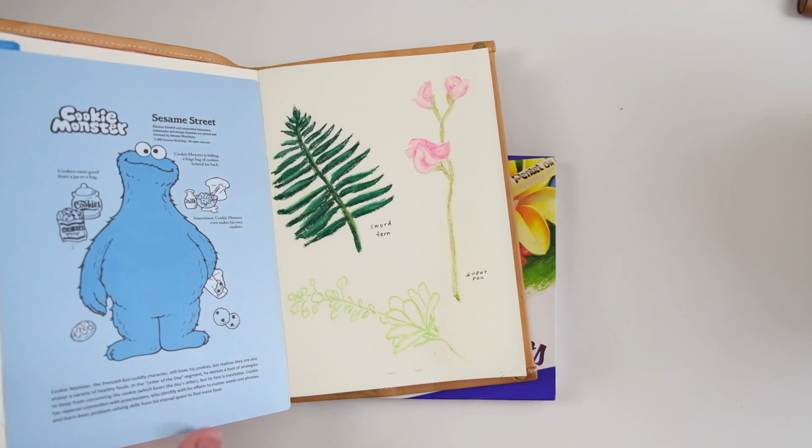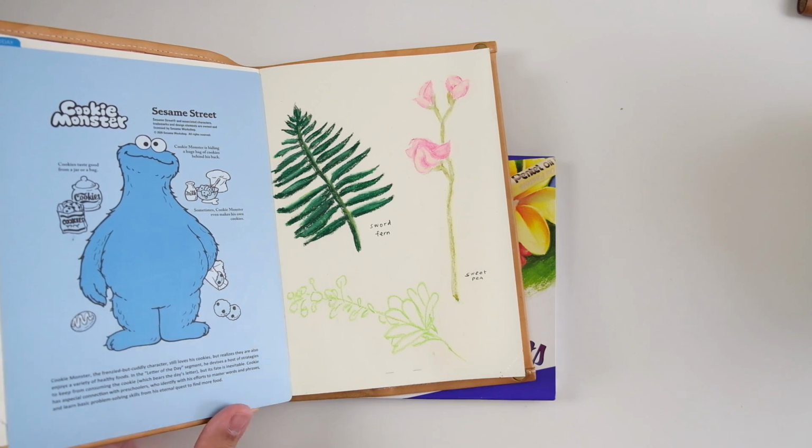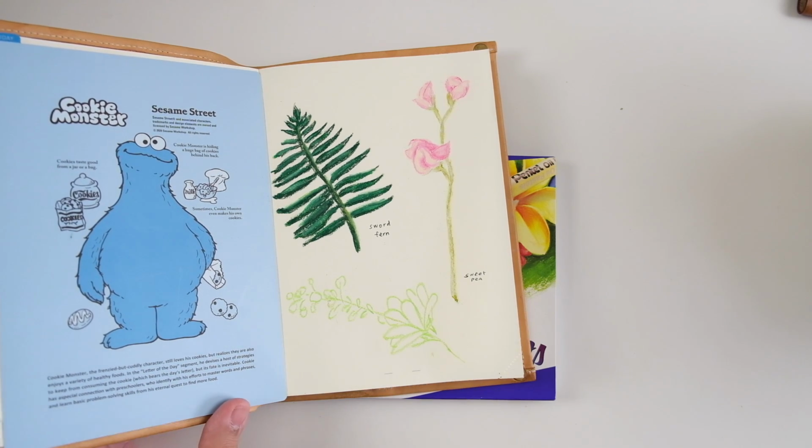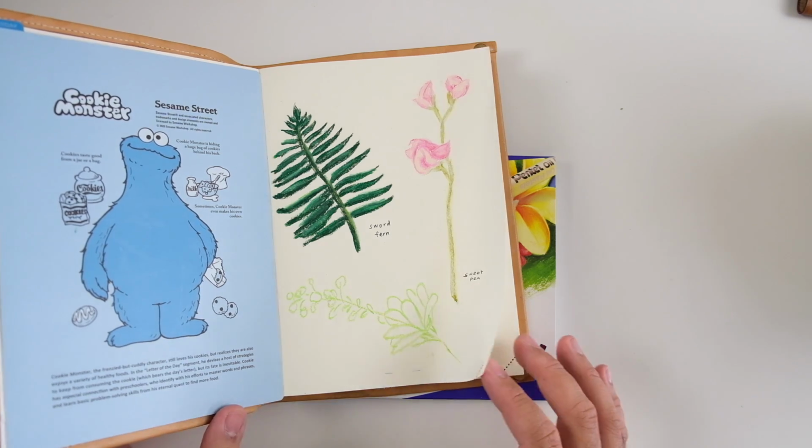But yeah, I want to incorporate more oil pastels in the future, and hopefully integrate it into my journal spreads and also into washis or PET tapes that I'll release in the future in my shop.